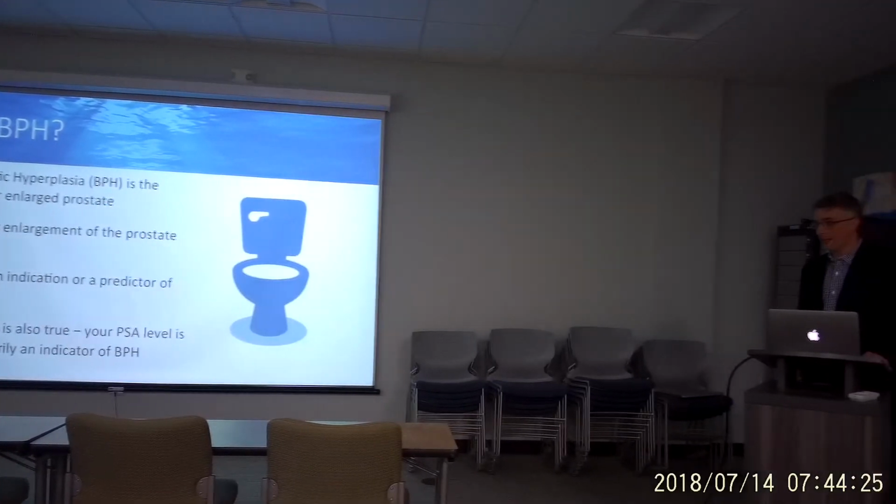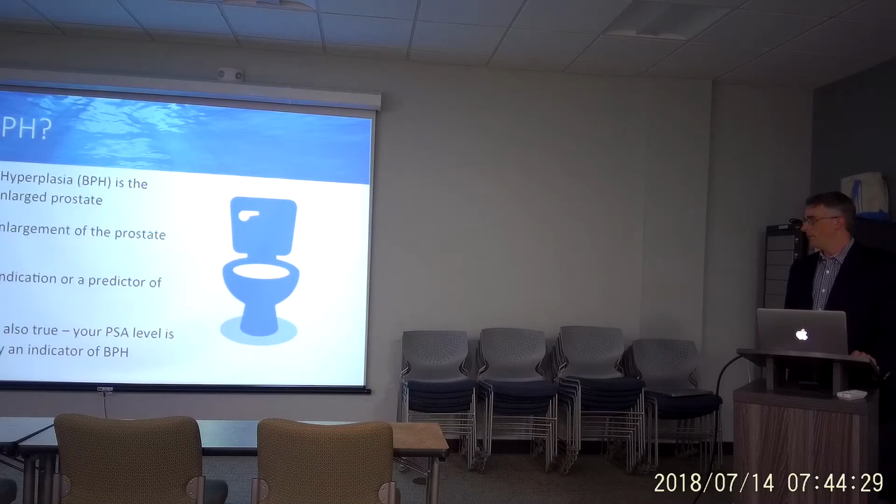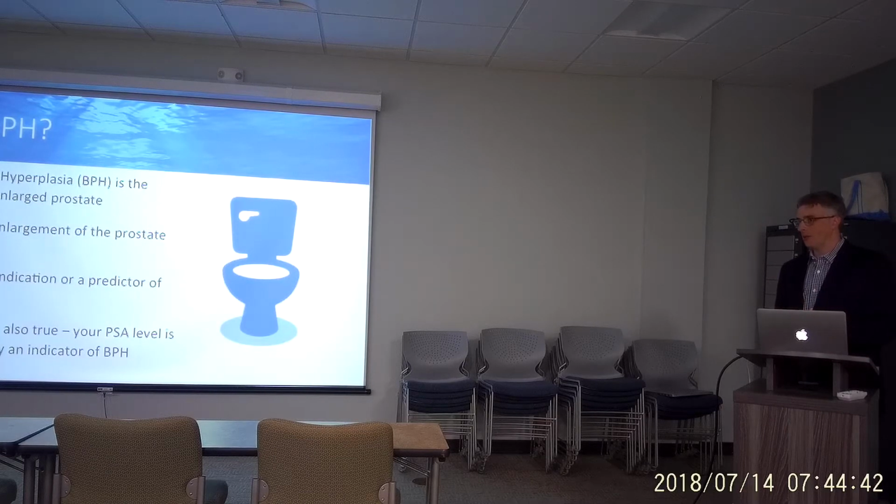It's not a predictor of cancer. If you have the symptoms of BPH, it does not mean cancer. Also, the PSA, which can be a predictor of cancer, is not necessarily an indicator of BPH. So when we order a PSA test, we're screening for cancer. We're not screening for prostate enlargement. Screening for prostate enlargement really comes down to just an assessment of symptoms.